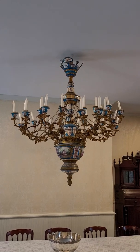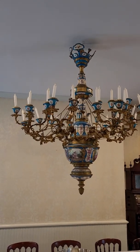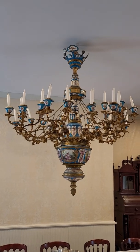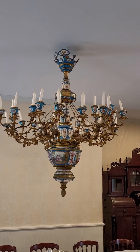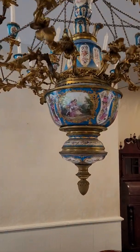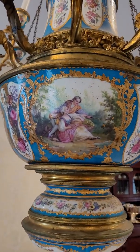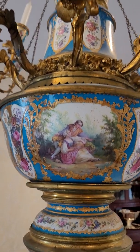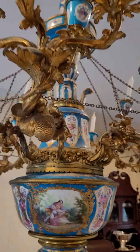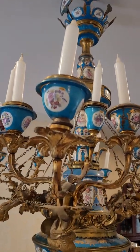Oh, wow. It has no electricity, no nothing. It was left as is. That's pretty though. Almost done. I gotta get back up front. How about that? That's nice.